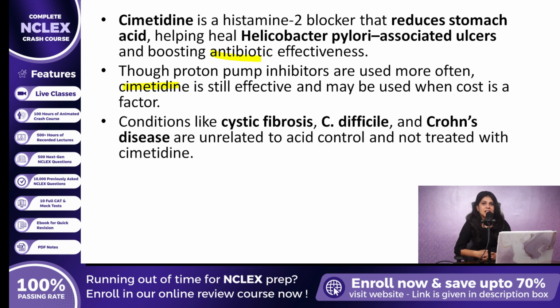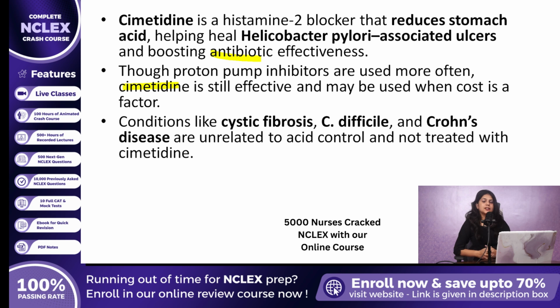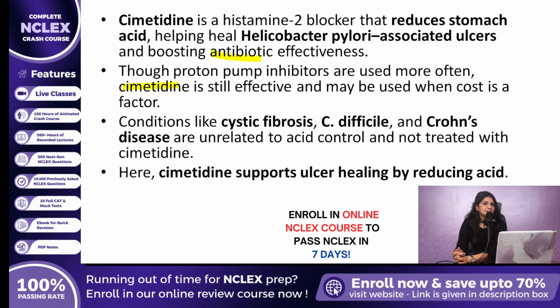Cystic fibrosis affects the lungs and pancreas and is unrelated to acid control. Clostridium difficile is a bacterial infection of the colon treated with targeted antibiotics, and acid suppression may actually increase the risk for this infection. Crohn's disease is an autoimmune inflammatory bowel condition managed with immunosuppressants and biologics, not histamine 2 receptor blockers. So in this case, cimetidine plays its role by supporting Helicobacter pylori ulcer management through acid suppression.